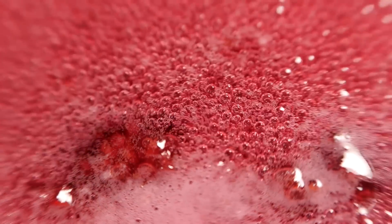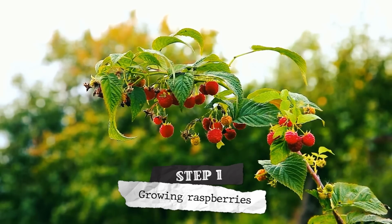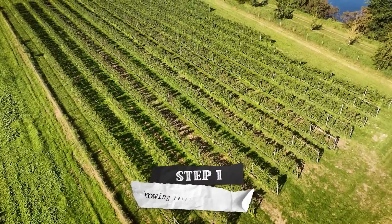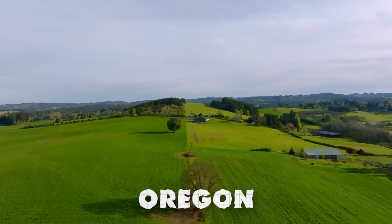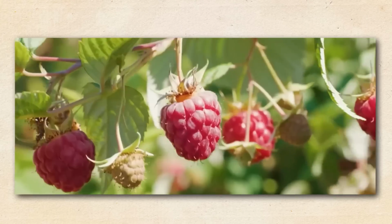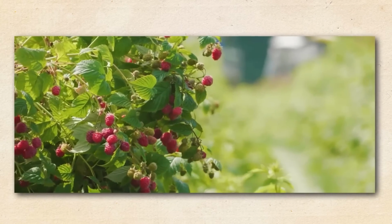Before we dive into the factory, let's talk about where the jam making begins. Raspberries are a delicate fruit, requiring specific conditions to thrive. They grow best in cooler climates with long, mild summers and well-drained soil. Regions like Oregon in the US and the United Kingdom are famous for their high-quality raspberries. Here they flourish, soaking in the sun and rain to produce plump, juicy berries perfect for jam making.